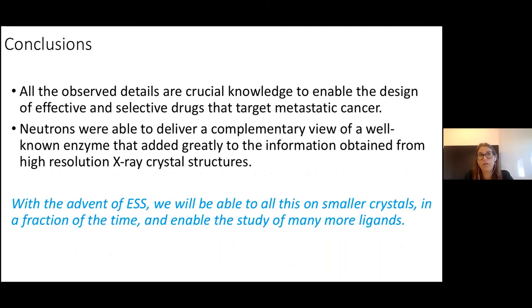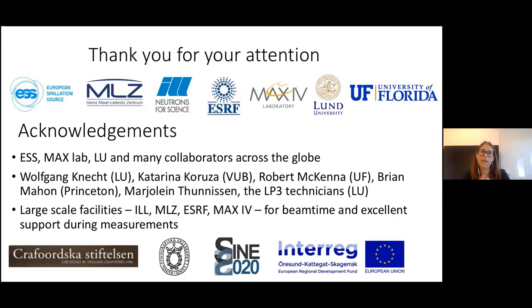And it took, for the APO, saccharin and SGC complex, roughly 2 years at different facilities to collect all the data. This would be 3 days at the ESS, even in the beginning when we're still commissioning. So I very much look forward to that. And I think we can expect big steps forward for drug design and pharmaceutical type research at the ESS in the future. So this is my last slide.